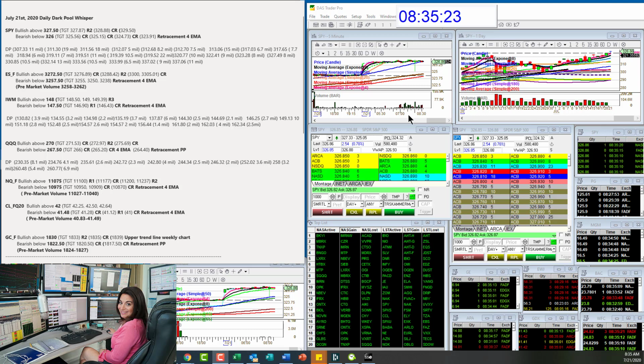We are going to start with the SPY. Yeah, we are having a nice lift this morning. Above all those dark pool prints, we're going to be bullish above 327.50. That's the next major increment level above us. Let's see if we can go above that. Bearish below 326 just for a retracement trade.